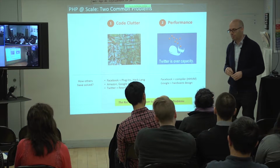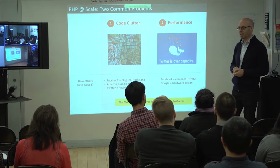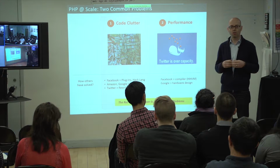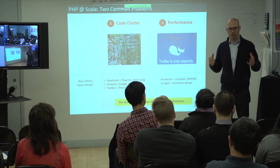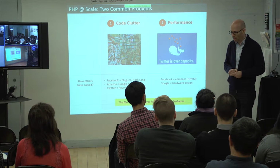PHP becomes a mess. PHP is, as you know, dynamically typed. It seems like an innocuous thing. It's very good because it lets you go really fast, but it also lets you be very loose in how you define things. It makes your code very prone to errors. With a lot of code, it's very easy to make mistakes because everything is not defined as tightly as it could be.